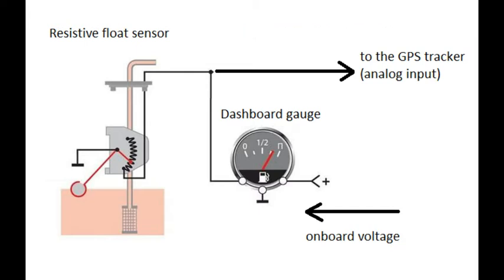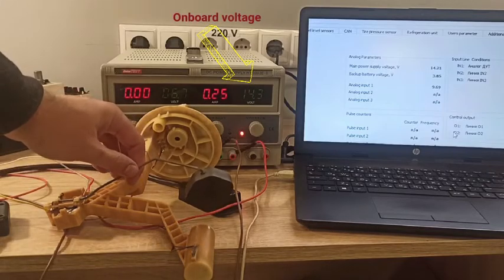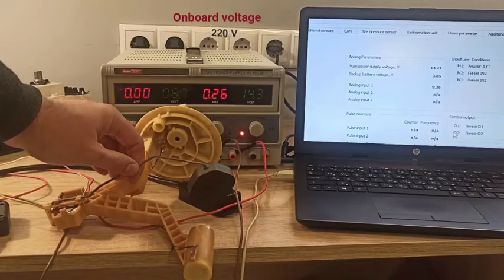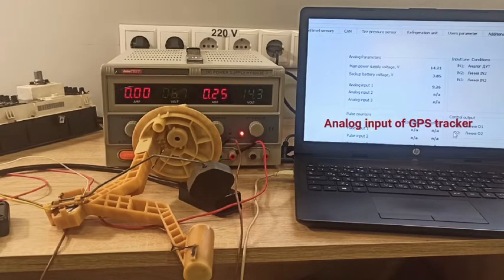Eurosens Dock device fixed this issue. Let's see how it works. You connect Eurosens Dock to the points of connection. Another Eurosens Dock input is connected to onboard voltage measurement. Connect this wire to the point where the onboard voltage appears after switching on the ignition.